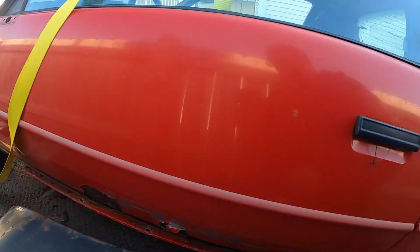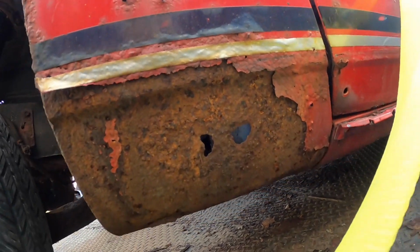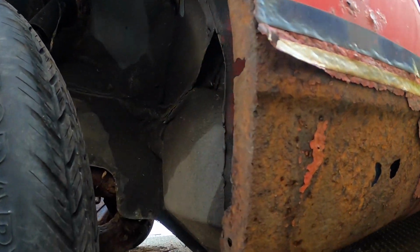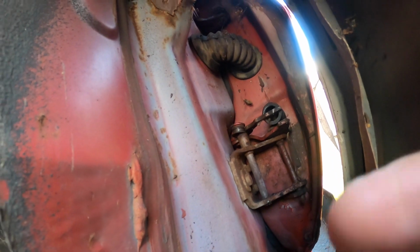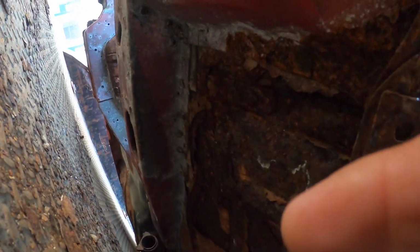Yeah, so I mean, it's super rusty. Fenders are gone too. I mean, it's completely shot. Hole right there where they normally go. I mean, hell, even look at that. Look at the roller for the door. Ridiculous. Freaking floor pans smoked.